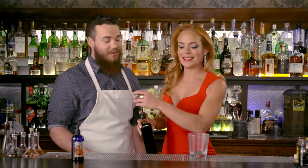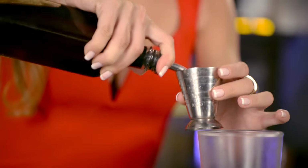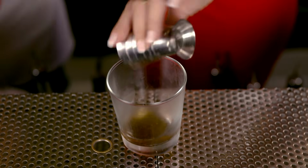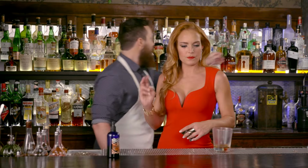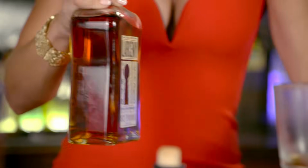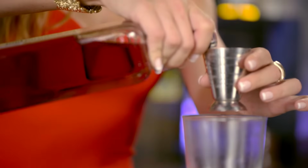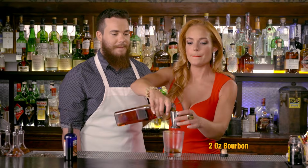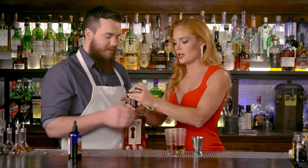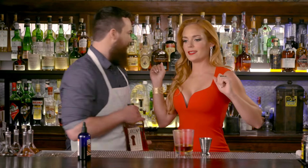So you've got a quarter ounce of that. So just kind of have a little over half, right? Like that. Exactly. All right. Second, we're going to do the bourbon. So, this guy. Two ounces, right? Exactly. This is the good stuff. All right. Boom. Love it. Gotcha. All right. Thank you. Put that guy out.